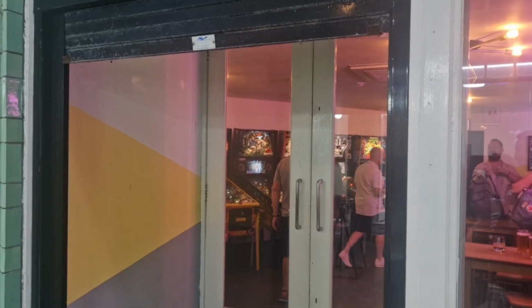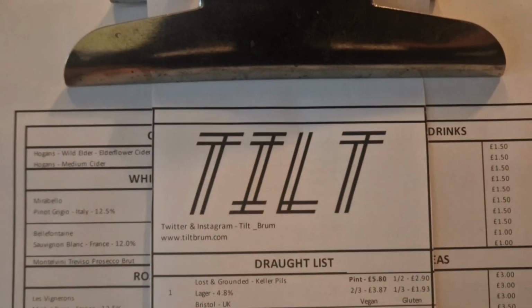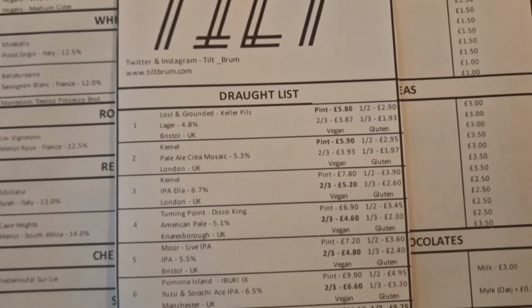Down here, okay. It's called Tilt because it's full of loads of pinball machines. But more importantly, it's a craft beer bar, so it's stop 4. Look, he's just seen that through there. So, Tilt. In we go. There are loads, 17 in fact, to choose from on their draft list today.